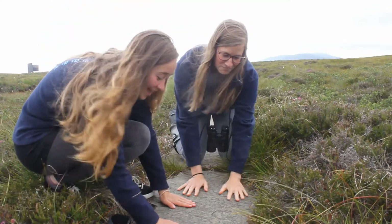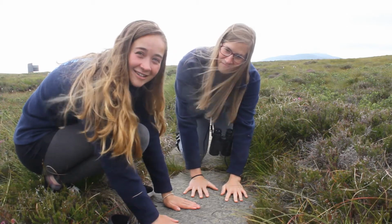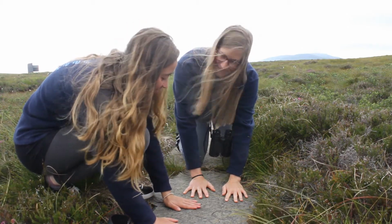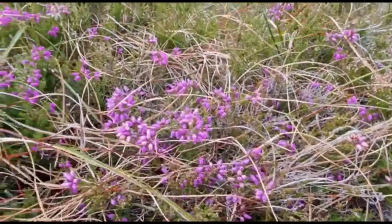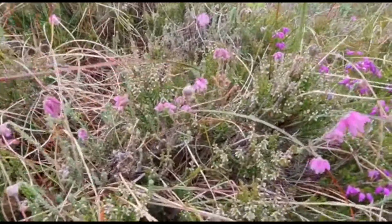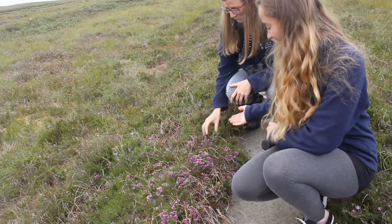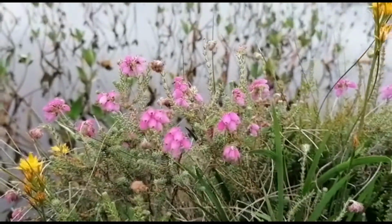If you feel the slabs, it's nice and warm, and this is where the lizards will come and bask during the day. If you're lucky, you might just see one. The heather's in full bloom at this time of year. This is actually bell heather, but we get 2 other species on the reserve as well. And they're great for butterflies and bees.